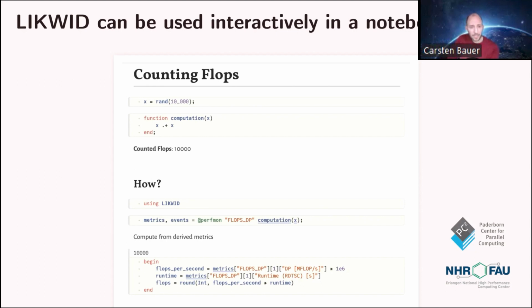And the point I want to make here is that we define a vector with 10,000 elements and do a computation, as I said, adding up the elements, which is 10,000 flops. And we measure this with LIKWID. So this will hopefully be an animation in a second. And I hope you can see this now. So I'm changing the computation. I'm adding another element-wise multiply to it. And we see that the number of flops doubled. And I change it again, and I see 1,000.